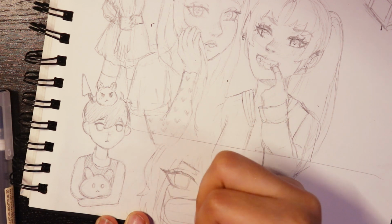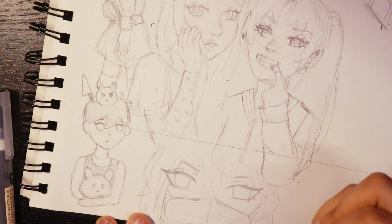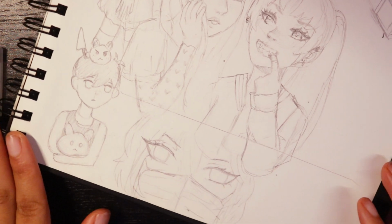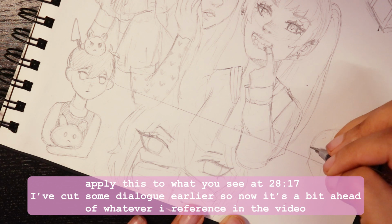But yeah, the general, I don't want to say fear, but the anxiety? No? I mean, yeah, I do feel a little bit uneasy here and there. Oh, I just pointed out that this is the part where I speed up the sketch, actually.